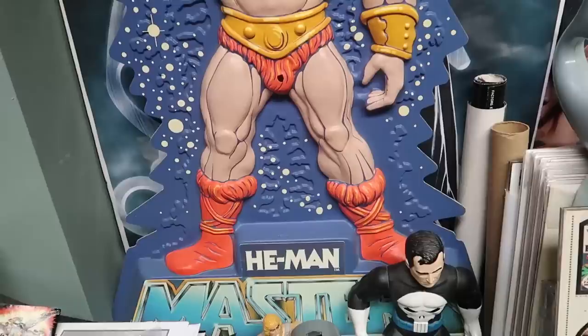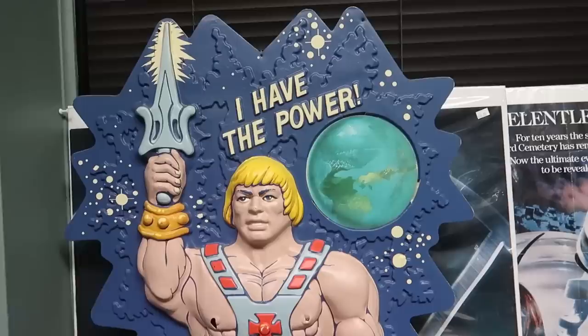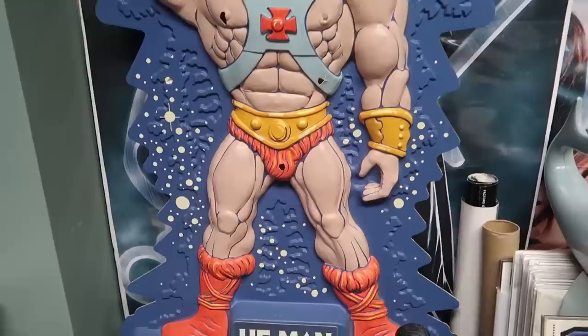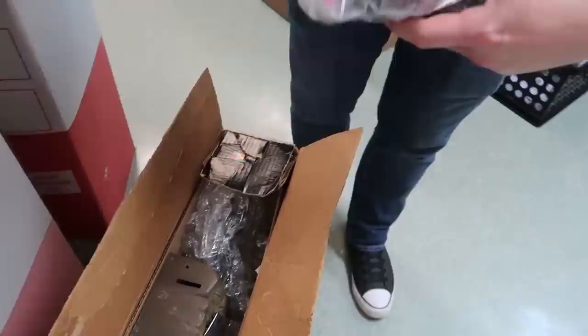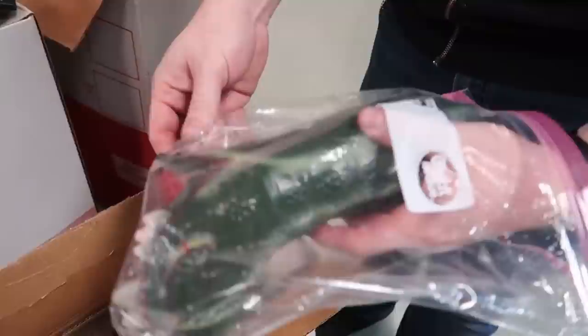Oh, talk about something I have always wanted. This He-Man store display is so incredible. Oh, I love this. All right, so we're going to get a closer look at everything that's inside this Fright Zone package. First of all, the puppet. The puppet. Look at that thing.